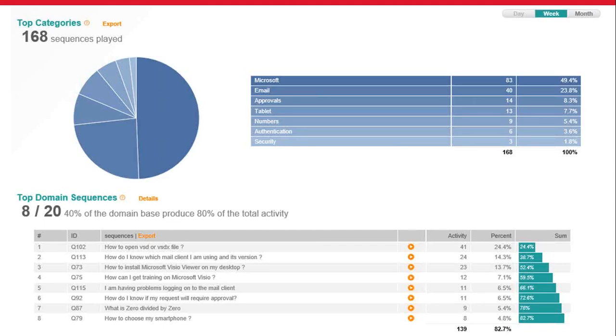If we have a look at the detail, and all of this is just through a simple drill down system, we can see the types of questions that are being asked. So in this case, just under 50% of the questions are around Microsoft, and the next most popular category is email. And then we get down into slightly smaller numbers around approvals and things. But we can also see the actual questions that are being asked. And more to the point, we can look at the questions that aren't being asked. So one of the things that we can do then is spend time either teaching users, providing more training, or just concentrating on areas that are of importance to our users.